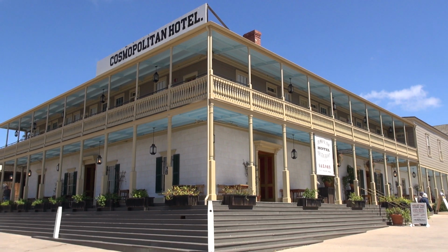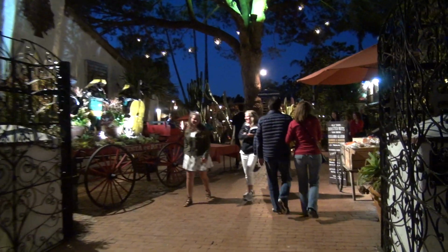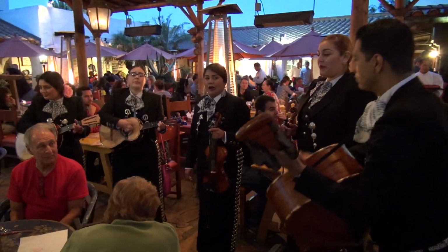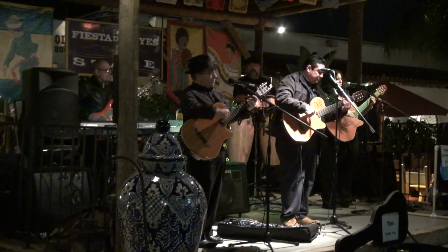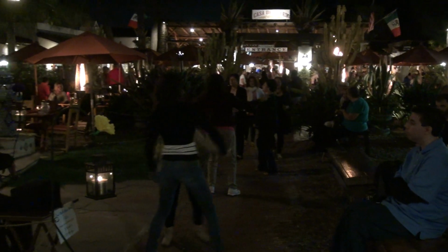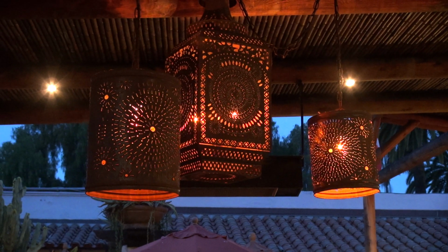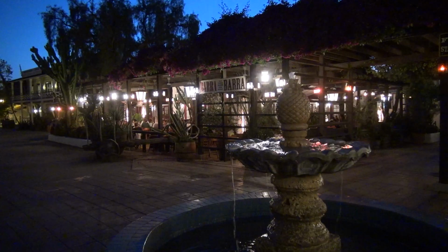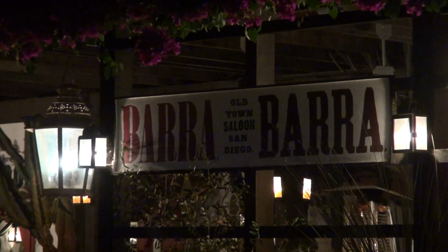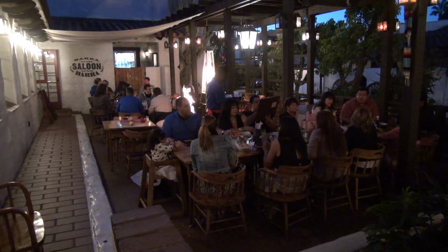The Cosmopolitan Hotel and Restaurant is incredible. When the sun goes down in San Diego, things just get better in Old Town. We headed into Fiesta de Reyes, and this place was rocking. They have live music every night, with plenty of room just to get up and dance. Food and drinks at Casa De Reyes, of course, and all the shops stay open late. Next door at Bar Barra, you can enjoy margaritas by the fire, relax in the tequila bar, or enjoy an evening under the stars out on the patio.